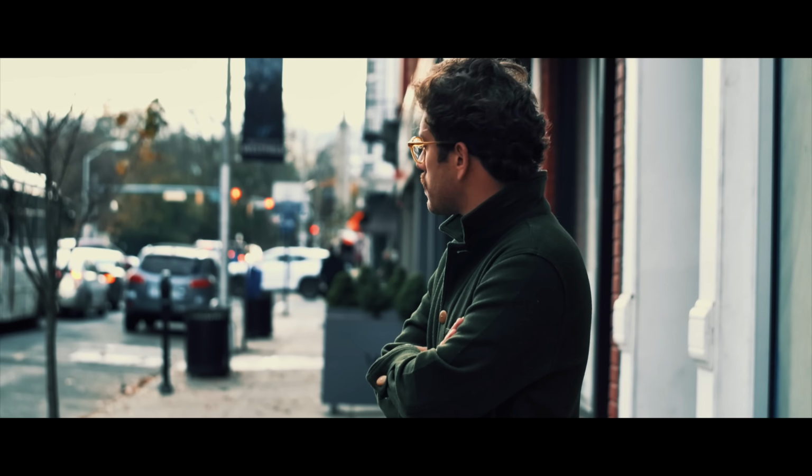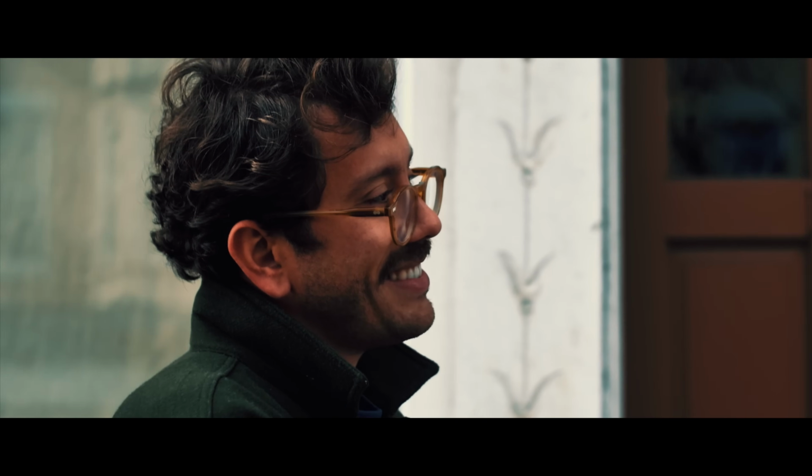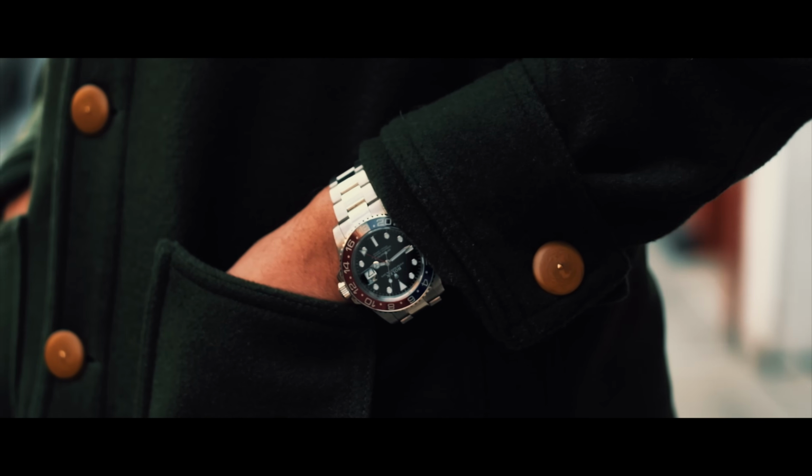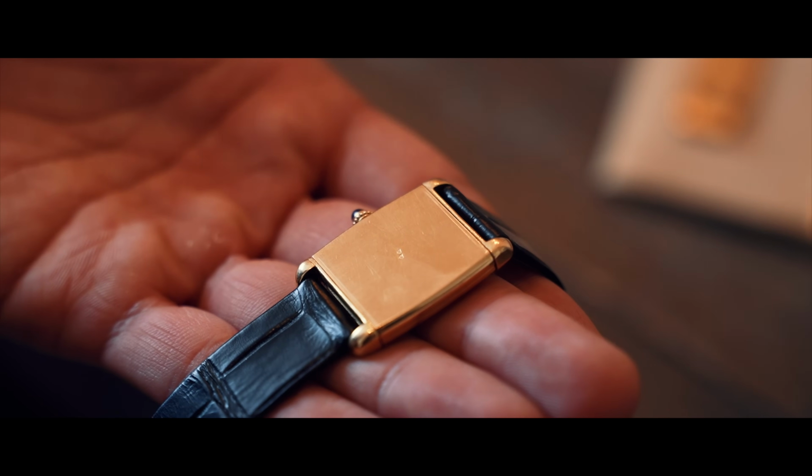Watches are unimportant to the time. They can't speed, slow, or stop it, and our phones tell it better. But as vessels for memories, they know few rivals.